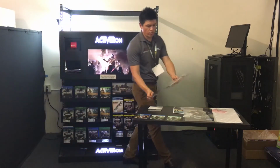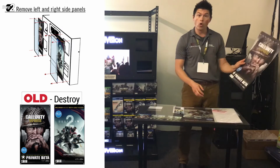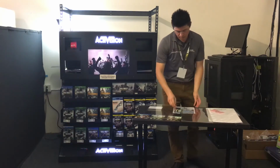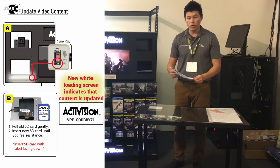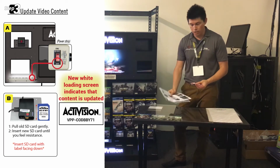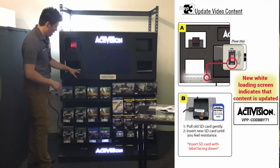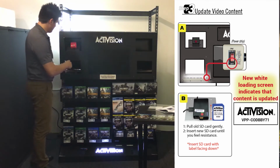Okay, so once you remove the left and the right side panel, you will want to destroy the old panels. Next, you will want to perform step 3, which is to update the video content simply by swapping out the SD card. In order to do this step, you will find the power strip located right here. You will want to turn the power off.